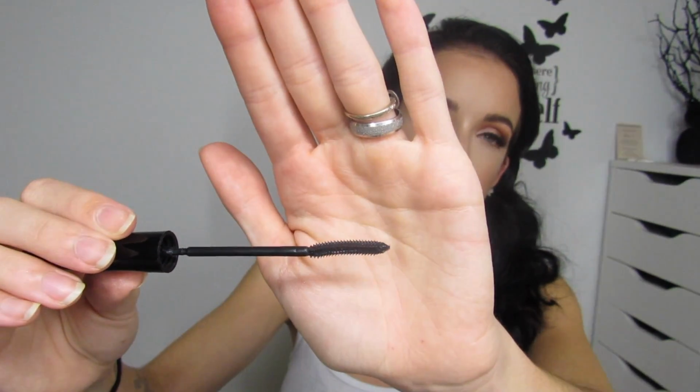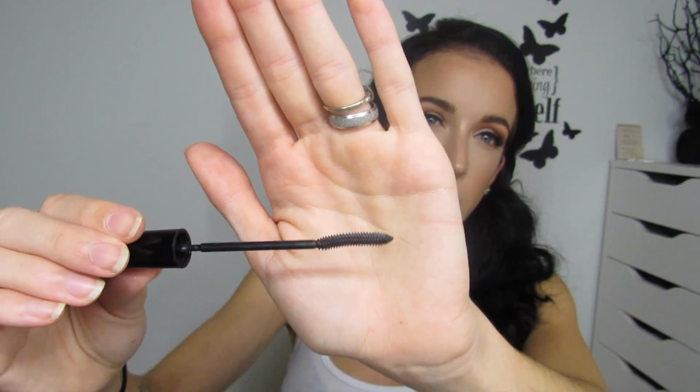Now, just a little bit of mascara, the same one I used on top. I love this one for the bottom lashes because of how small the wand is on the end here, and it just makes it so easy to get those lower lashes.